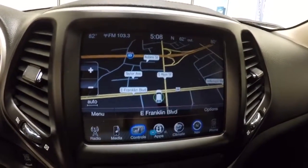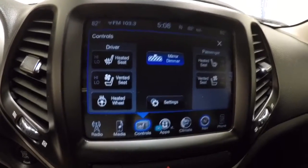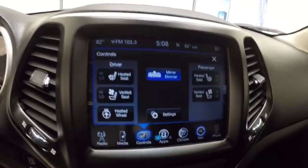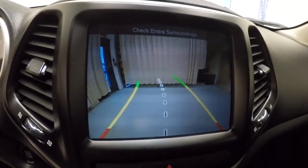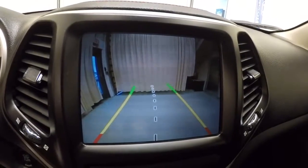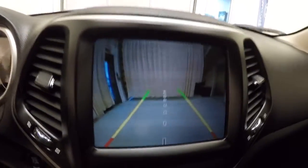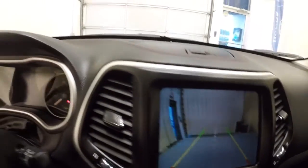All right, let's check out the controls. Like I said, it's got a vented seat, heated seats, heated steering wheel. All right, does have the backup camera. Go ahead and engage that for you. Huge screen right here, you can see it all. Even has, turn the wheel, the lines will turn with it. Really nice feature there.